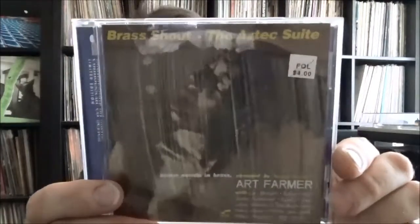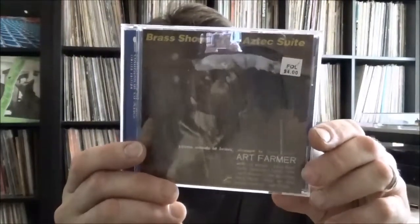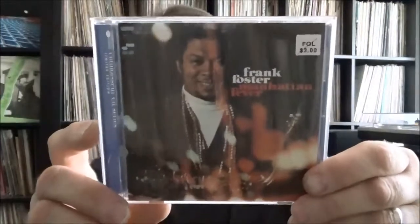Originally on United Artists, reissued by Blue Note as part of their Connoisseur CD series. Art Farmer, Brass Shout, the Aztec Suite. With Benny Golson and Chico O'Farrill, among other musicians. Another Connoisseur CD reissue here from Blue Note. Frank Foster, Manhattan Fever.